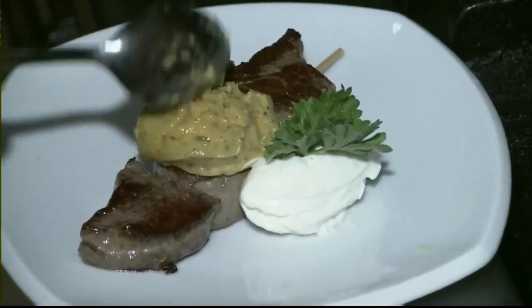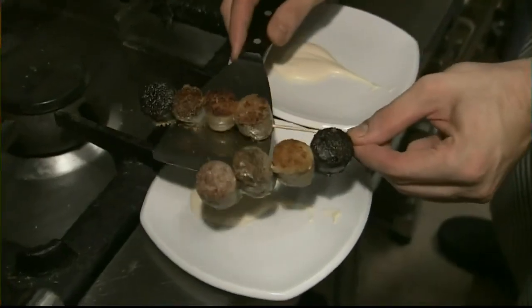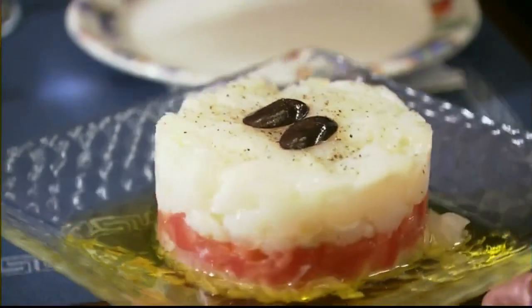Tapas means cover, and some theories suggest that 19th century barkeepers covered wine glasses with bread or saucers with little snacks to keep insects out of the wine. The edible covers became tradition.